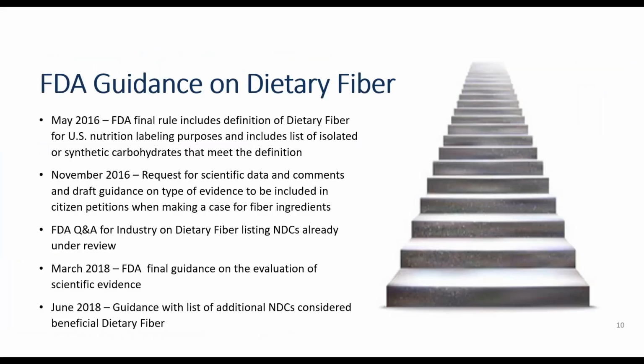The FDA has provided much technical detail on dietary fiber, so I refer you to the FDA guidance and the Q&A on dietary fiber. There have been several documents published on this topic since the 2016 labeling rules went into effect. Step by step, we have seen more clarification on dietary fiber under the 2016 regulations. You may have followed the developments, or some of this may be new to you, and we hope that today's discussion brings you up to speed.